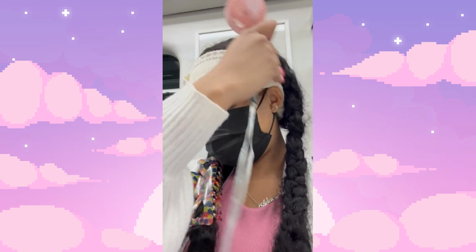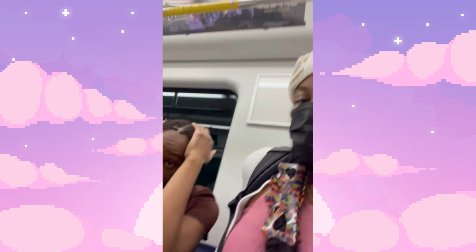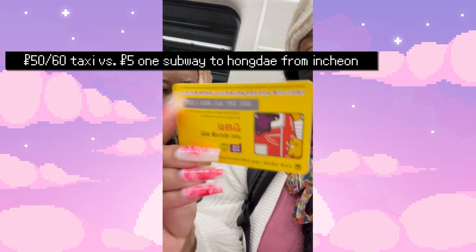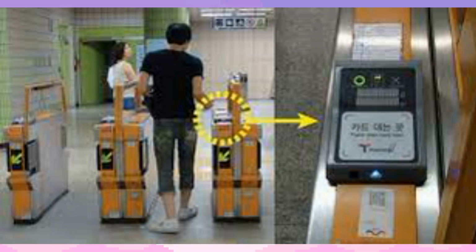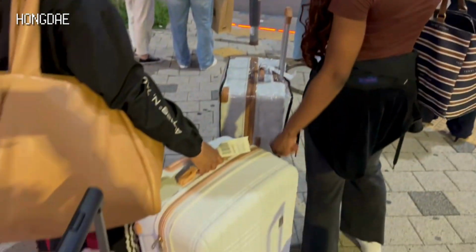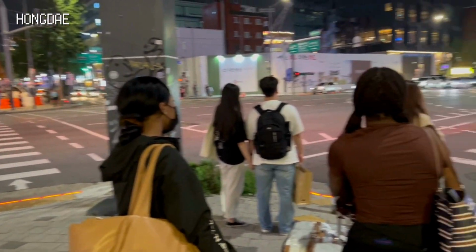But anyways, we are at the subway from Incheon. We landed in Incheon Airport, and we're about to go to Hongdae because we were not trying to pay for the taxi. We already had some scammers trying to scam us, saying taxi, taxi. Like, no, we don't want to be in your taxi. And this is the subway card that we bought. It's a one-way ticket, so we didn't have the T-money, but get the T-money at the airport. We were having trouble getting through these gates, and it kept beeping on us because we didn't have a T-money card, and it was embarrassing. But luckily, a local helped us. You just gotta pass through it with confidence. At first it doesn't work, but you just gotta go through it. But anyways, we're in Hongdae, as you can see.